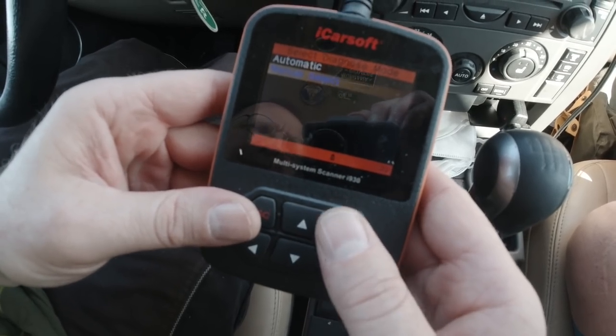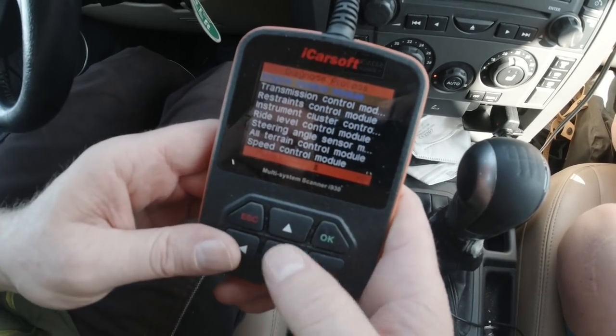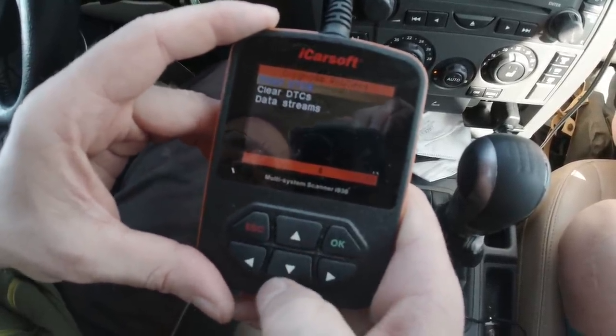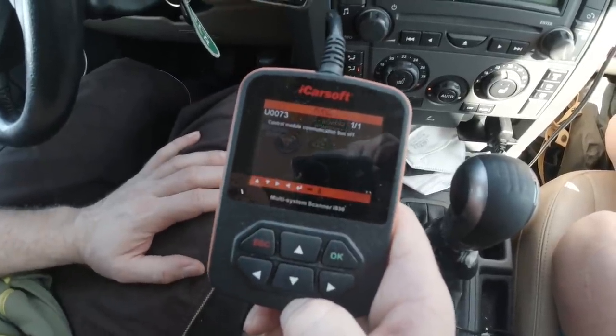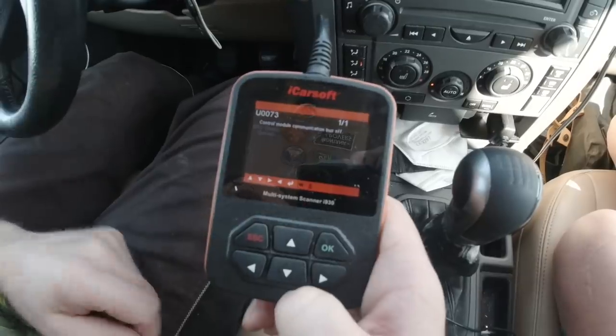And I go manual select, and then I get a list of all the ECUs. If I have them or if I don't have them, doesn't matter. First one is engine control module. I go in, okay, and then I say read DTCs, read. And I got one, control module communication bus off. This is a typical nuisance fault. That fault can occur at any time when you start the vehicle. Okay, yeah, it has that, but then you clear it.